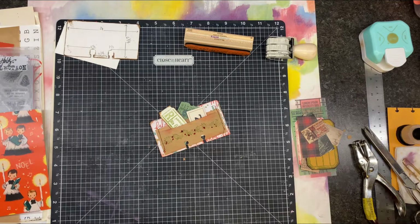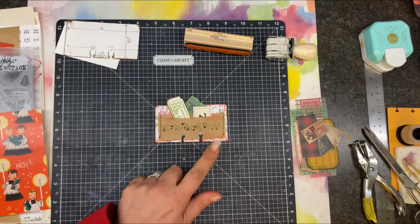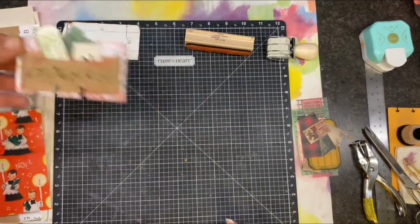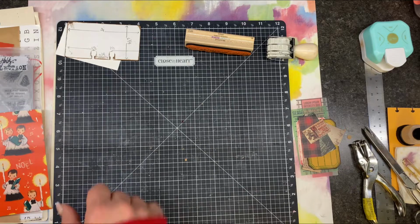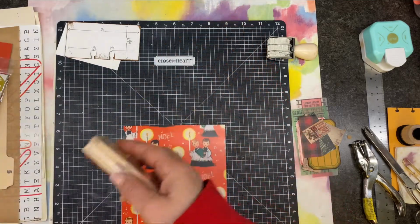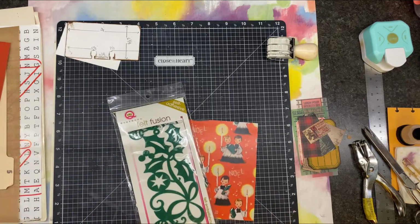I'm going to leave that like it is. Perhaps maybe I can add a word or something else on the outside once this is dry. If I decide to use it in a journal, maybe I'll have something specific. But we'll just put that over here for the moment. And that bad boy is done. Let me put my stickles back. So all is good. All is good. And we didn't end up using the Tim Holtz ones. That's fine too.